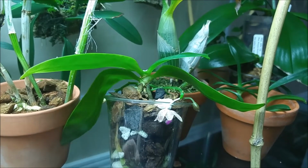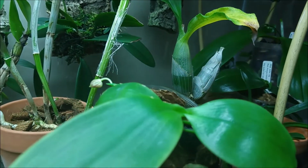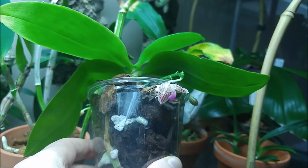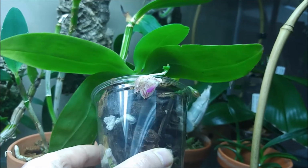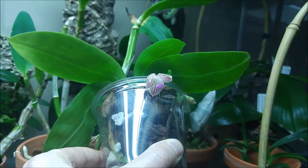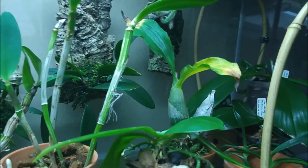There's my Phalaenopsis javanica. It's been blooming for a while now. There were two spikes before. It produced a third spike, and now the blooms are coming and going all the time. It smells like mimosa to me, not the yellow fluffy flowers. Mimosa, and it looks very nice. I wish the blooms were not looking down, so you can only see them when you turn the plant like this, but they are quite lovely blooms. That's a javanica.